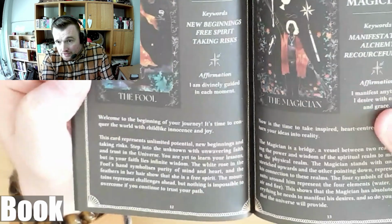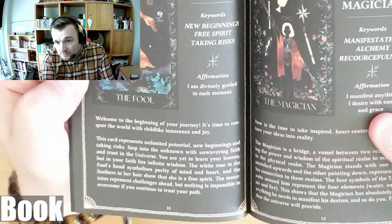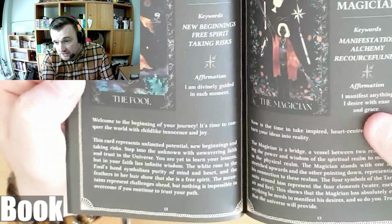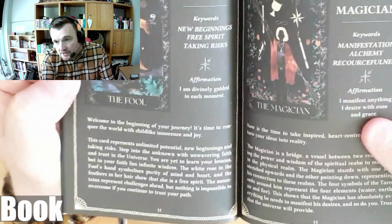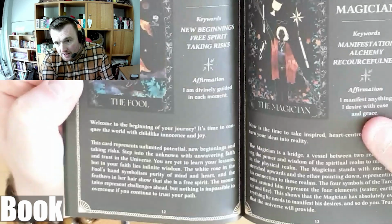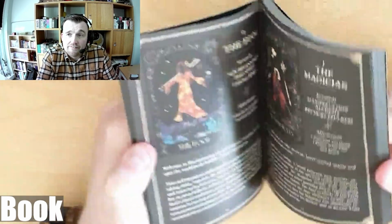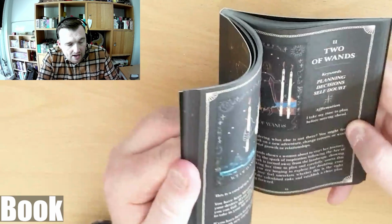The white rose in the Fool's hand symbolizes purity of mind and heart, and the feathers in her hair show that she's a free spirit. The mountains represent challenges ahead, but nothing is impossible to overcome if you continue to trust your path. So some good information on each card there, and you get the same regardless of whether it's major or minor.